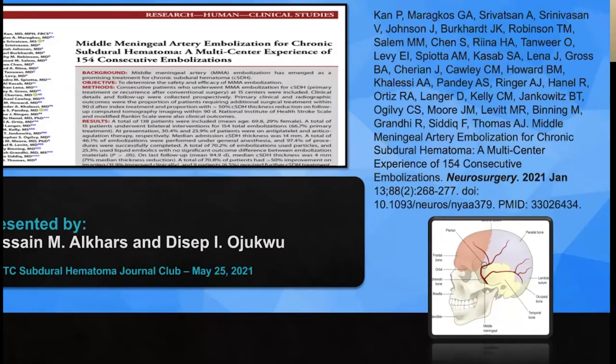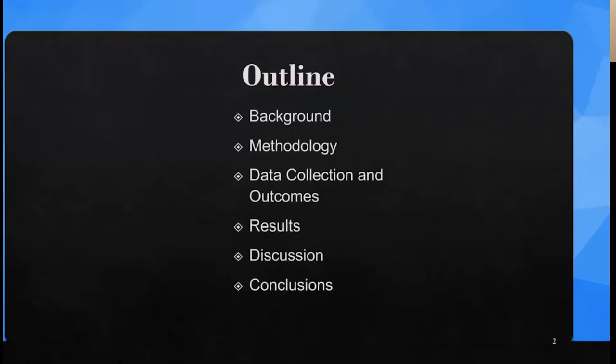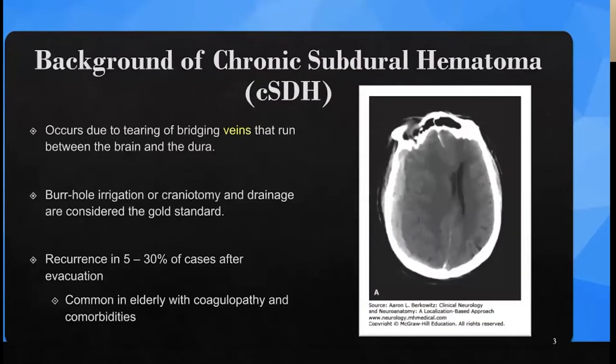Today we'll be presenting this paper titled Middle Meningeal Artery Embolization for Chronic Subdural Hematomas. It's a multi-center study across 15 centers here in the United States. Here's our outline. Much of the background was covered by Divine, so this will be very short. I just wanted to highlight that the source of the blood is the bridging veins between the brain and the dura.